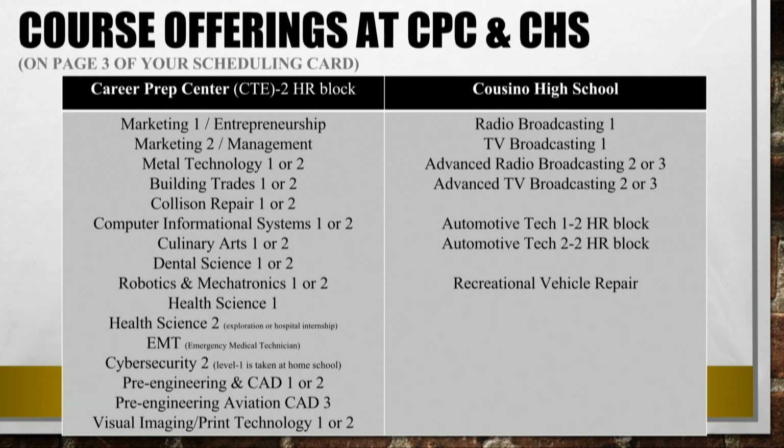If you are a 10th, 11th, or 12th grader next year, you will notice that your scheduling card has a 3rd page of courses for you to choose from. These are the career tech courses available at CPC and Cuzno. On the 10th grade card, there's very limited selections as there are only a few spots available to 10th graders, and the selections grow as you go to 11th and 12th grade.